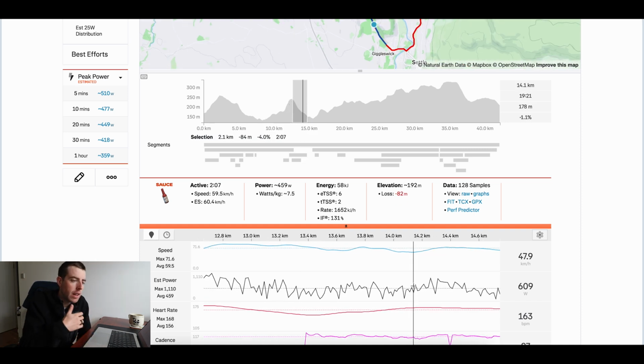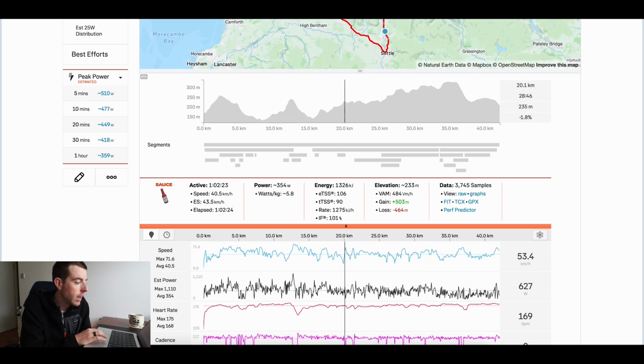Those of you that know me, I have pretty fast heart rate recovery. That comes with general fitness and long-term training, of course. But that's the lowest heart rate I see throughout the whole event. However, I quickly get back into a rhythm, but this section here is definitely fast.